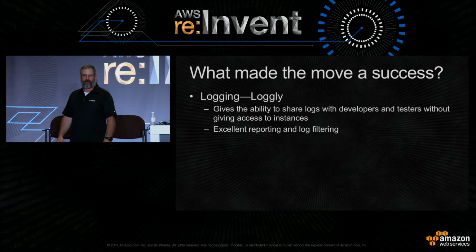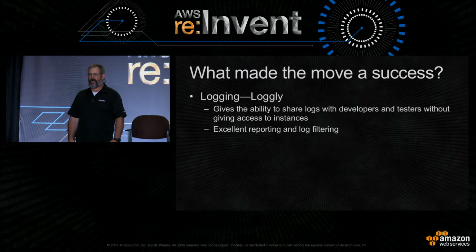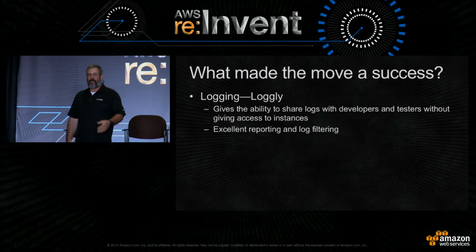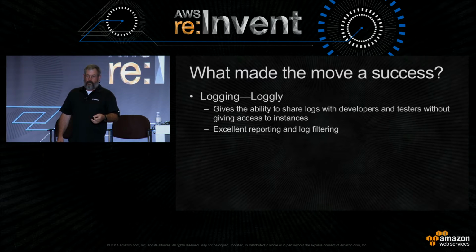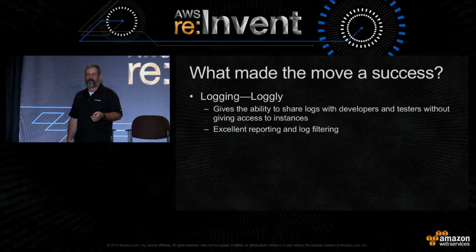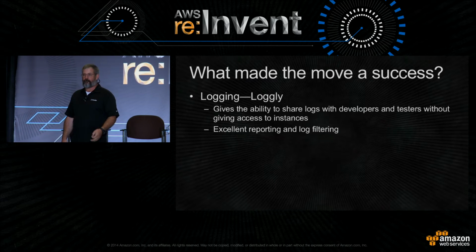We're currently using Loggly. We don't know if that's going to stick or not, because there's plenty of other things out there, and we're starting to evaluate other things. But right now, Loggly is doing what we need it to do, and it really solves your traditional problem of how do I give the developer access to the logs and not give them access to my instances, my servers, and you can do that in Loggly. It's an excellent tool to run reports on what you're seeing for your problems, and also you can filter logs and find what you're looking for.